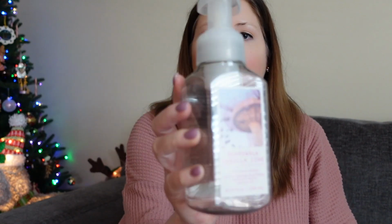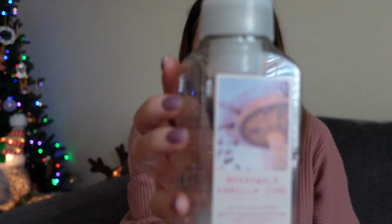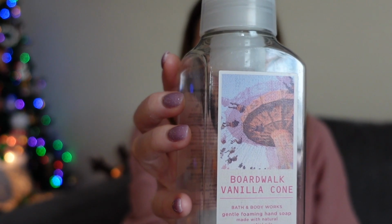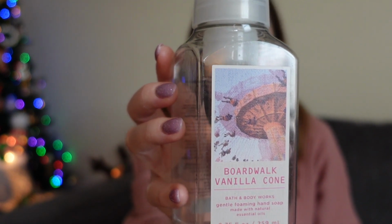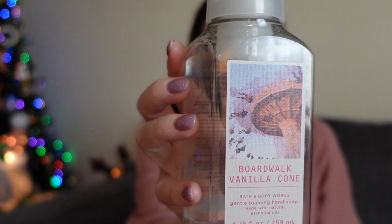So I'll do this seasonally. So I'm going to start with my summer scent. I have 2 to share with you all. The first one was Boardwalk Vanilla Cone. This is just a really classic kind of sweet smelling hand soap. This was the foaming one. So the notes are marshmallow fluff, vanilla bean, and creamy caramel.